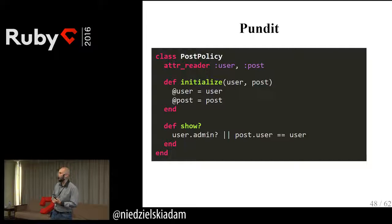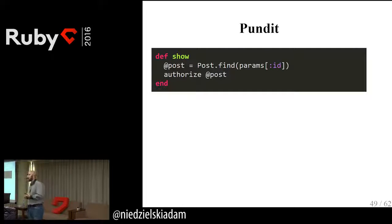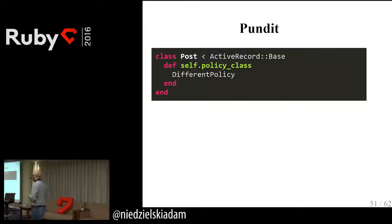And then in the controller code, we call the authorize method, passing the resource. So it resolves the correct policy based on the name of the model, and it calls the correct method on it based on the current action, and it takes user as the current user. But we can be more explicit. We can override this behavior and just be explicit. Say which method should be invoked. And what else? We can override the policy class for the given resource. So we may customize this.